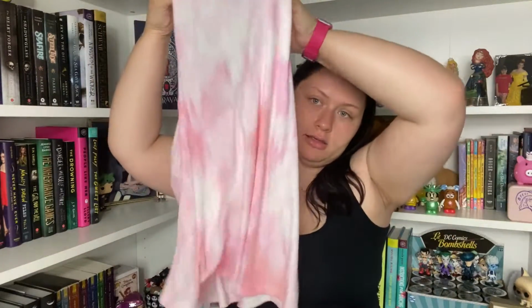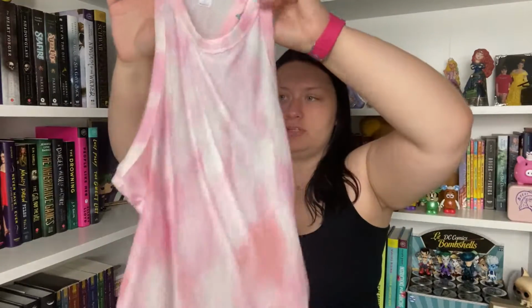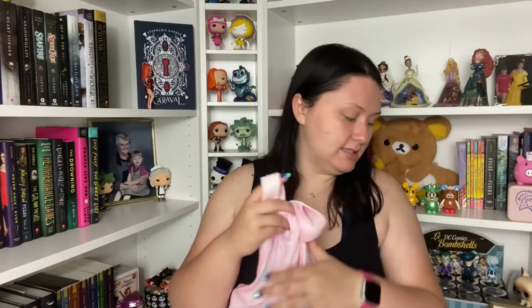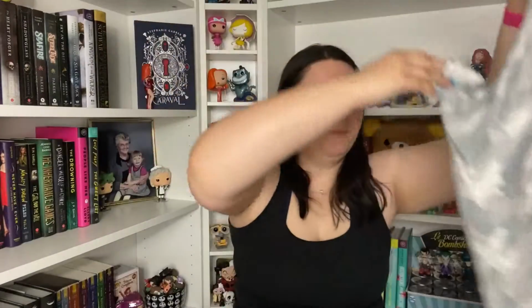And the last two things, like I said, this is just a really quick thing. From Old Navy, I got this tank top, which was on sale for $7. It's just a little racer back, light pink tie-dye, so it will kind of match those pink shorts I got, which I really like. And the armholes are nice and big, but not too deep either, so it'll fit nice. And then I got this camo one for $3 because it was on the clearance section. I think it got returned for some reason, but it's just like a gray muscle tee.